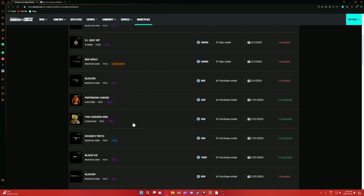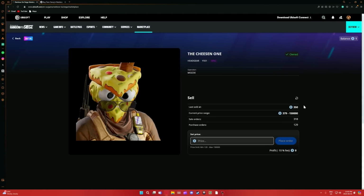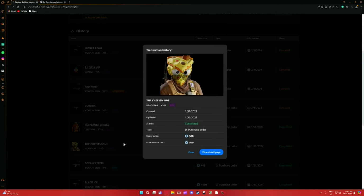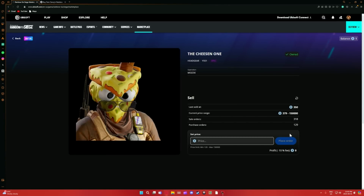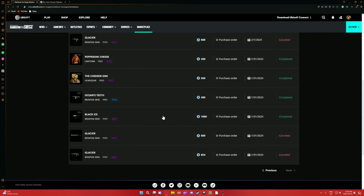For example, the Mozzie pizza skin. Now, I spent 500 on this and it's now selling for 350. I think that these are must buys. Even though it was basically free if you had Amazon Prime, I just think that this is one of those things that will never come back into the game. So it is definitely worth buying, and it's such a fun skin. It's definitely worth the money to buy something like that rather than spending $600 on literal silly glacier for one skin.